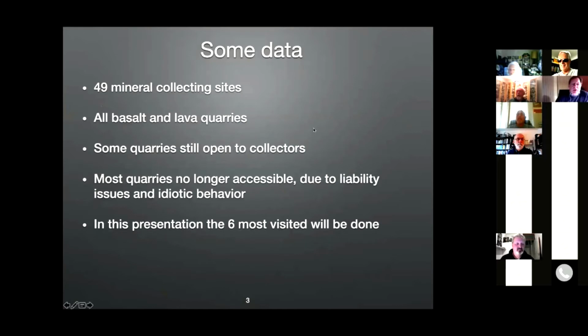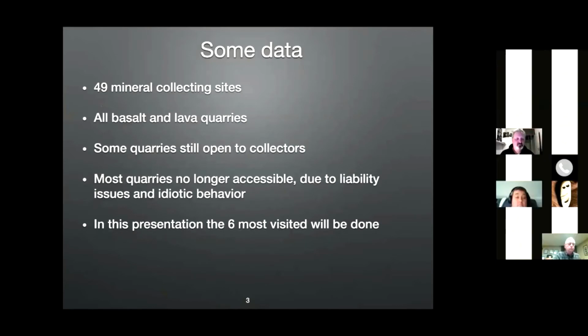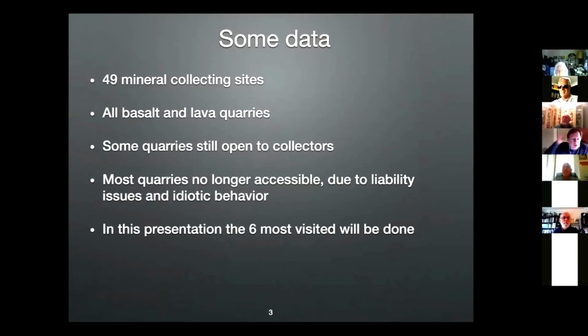And there are in total 49 mineral collecting sites known. They are all basalt and lava quarries. Some quarries are still open to collectors, but a lot of them are no longer accessible due to liability issues, because there were some accidents and idiotic behavior from cross-motor drivers, quad drivers, and also some irresponsible behavior by mineral collectors. I'll come to that later. In this presentation, the 6 most visited quarries will be covered. But first of all, where are we?